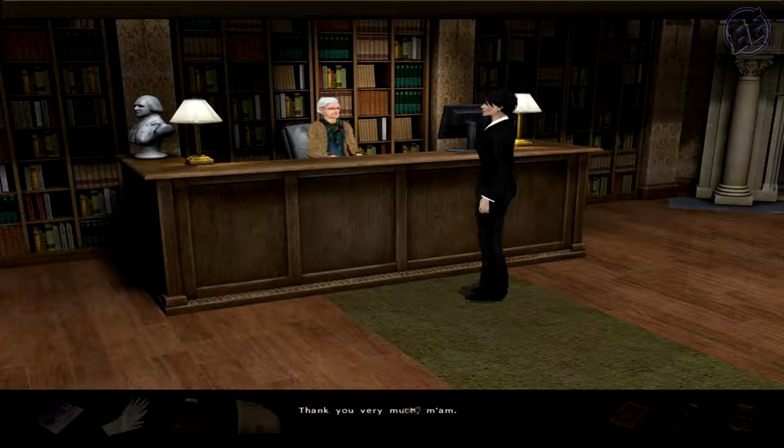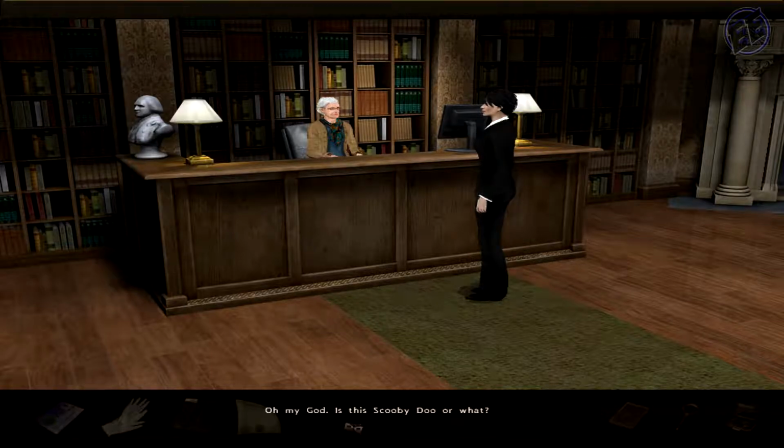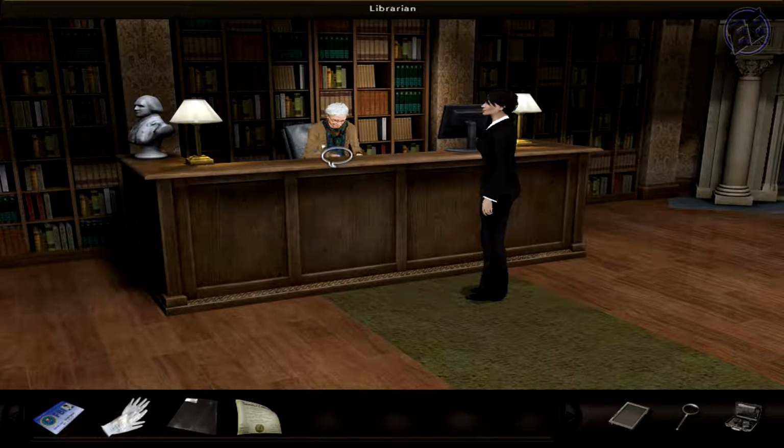Thank you very much, ma'am. Oh, don't thank me too soon. This page has been torn out. Look. See? Oh my God, is this Scooby-Doo or what? Those meddling kids get worse with every generation. But I'll catch the little buggers. Oh, yes. Okay, anything else?